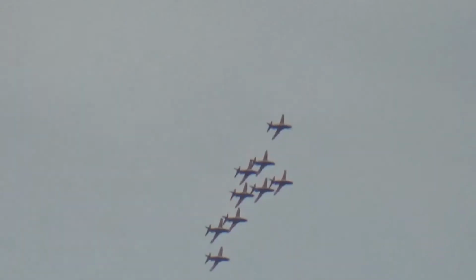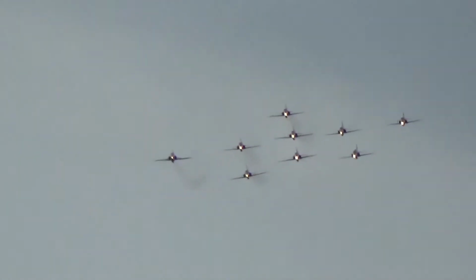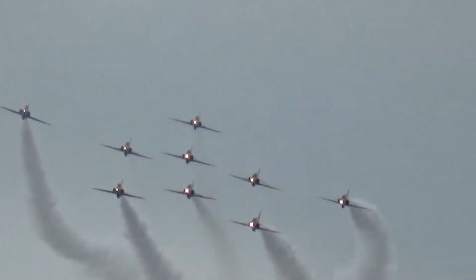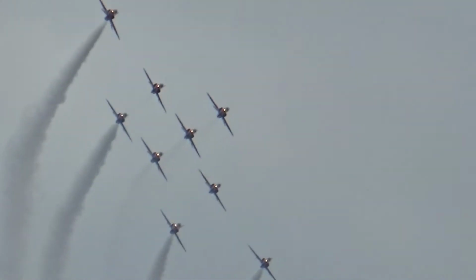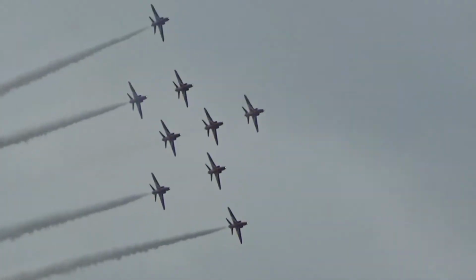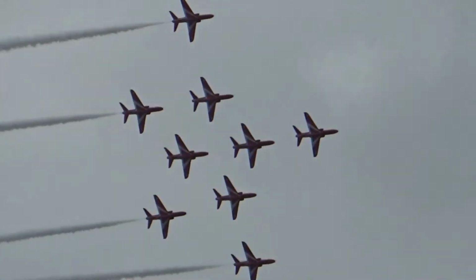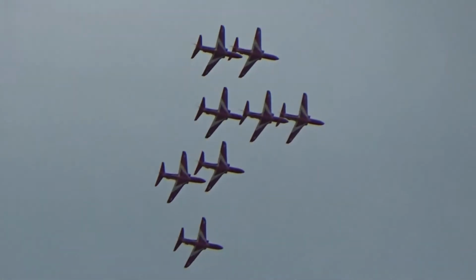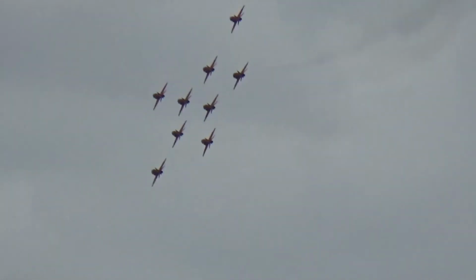As Red's 4 and 5, this is Lightning. On the right wing of Lightning is Red 4, Flight Lieutenant Chris Linden Smith. Chris is a former Tornado GR4 pilot, Hawk instructor, and has previously served on the Red Arrows. He is in his second year of his second tour on the team.